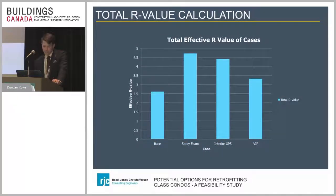The total effective R value of the cases, we can see the baseline over here. And then spray foam and XPS are quite similar, actually. And there's about 75 millimeters of difference between them. And there's probably a major cost difference between them. So there's definitely more study that could be done on making one of them work better or more effectively.